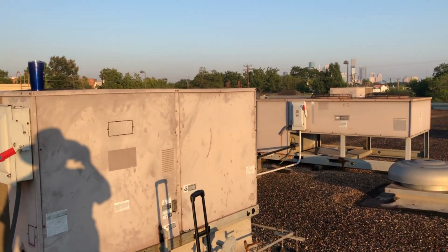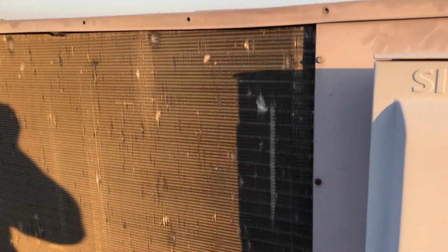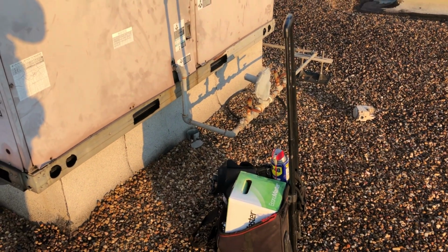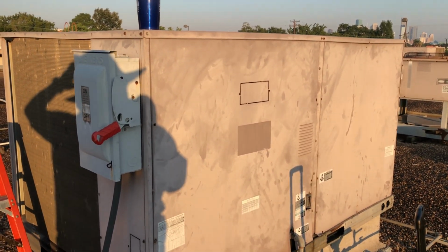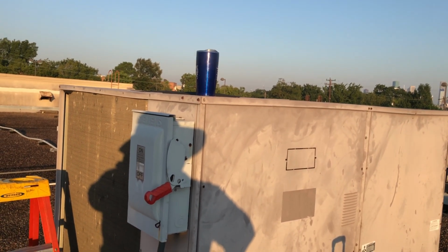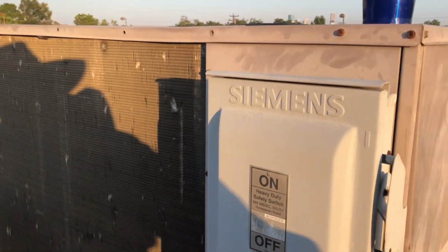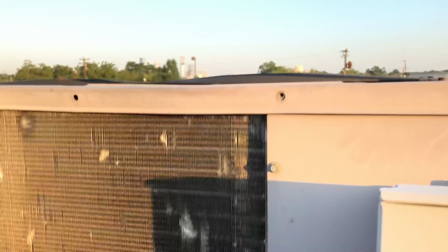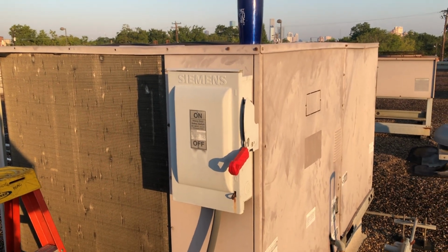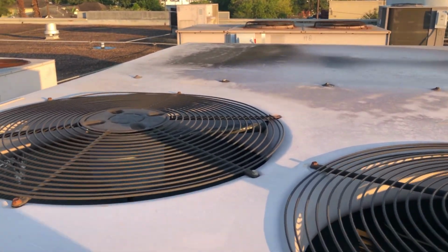Here we go again. It's a beautiful morning, and I'm gonna be working in this package unit, rooftop unit. I came the other day and I found some issues. They called me that this unit wasn't working, so I came up here and opened that door right there and verified what was going on. Something that I did notice was that the compressor was kicking on and off. So I opened that door, and this is what I found.